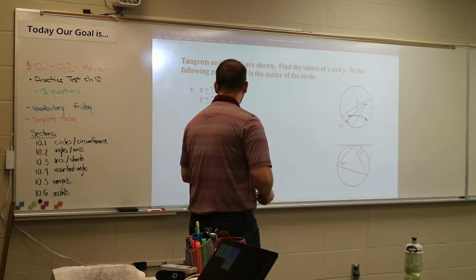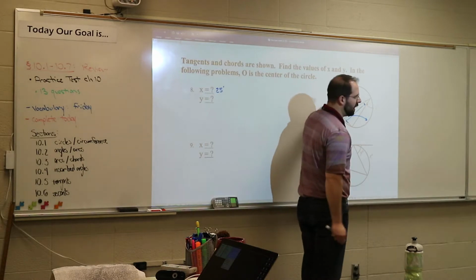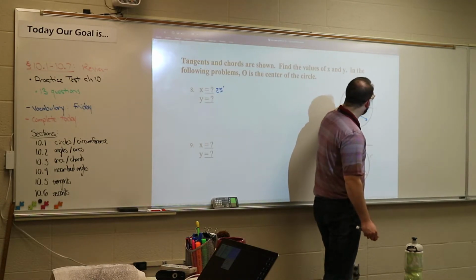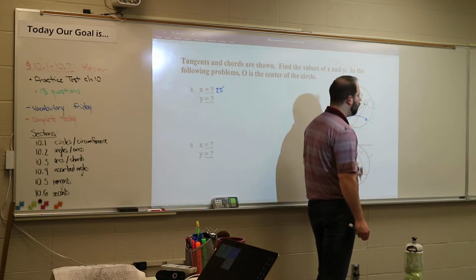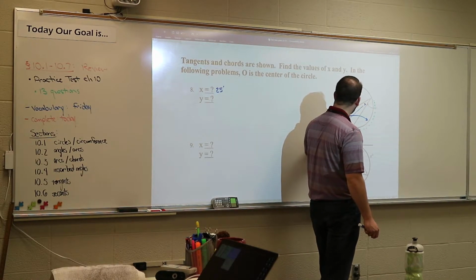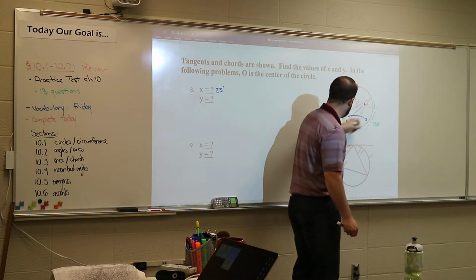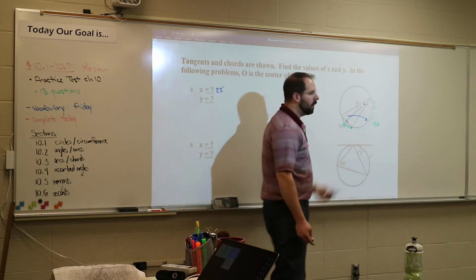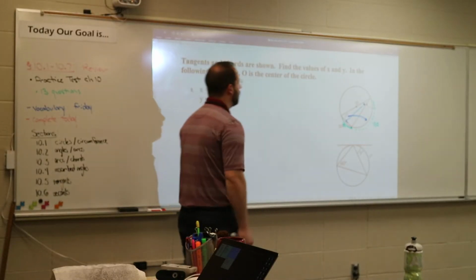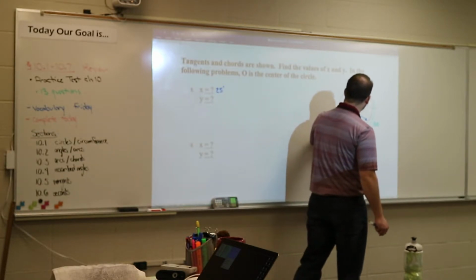Now, the thing is, you do have a diameter. You have the diameter going right through the center. How they mark that is they have the O sitting there. So this whole length over here has to be 180. Well, you already know this piece is 50, so this has to be 130, because they have to add to make 180 total. And then you can cut that in half to find y, because y is looking at that 130. Does that make sense?